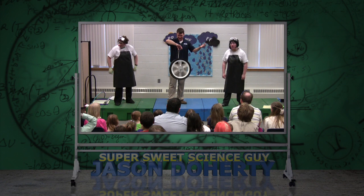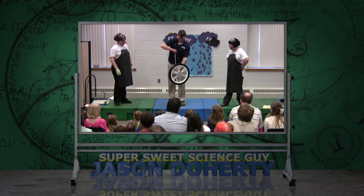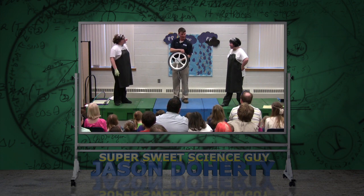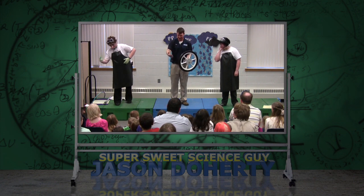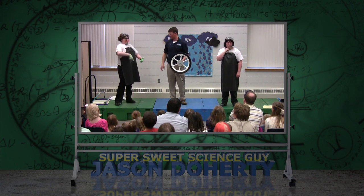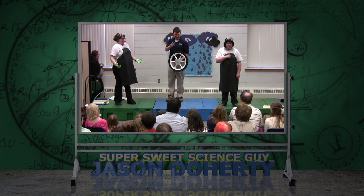Using the laws of physics, it's very easy to predict which way it's going to spin. It's all about conservation of angular momentum, it's called. The Earth exerts a torque on this, which changes the angular momentum. In order to conserve the angular momentum, the wheel precesses either clockwise or counterclockwise. You guys taking notes? We test after this.